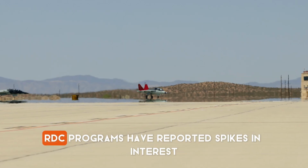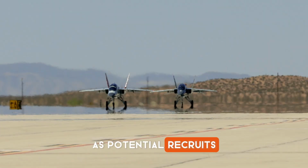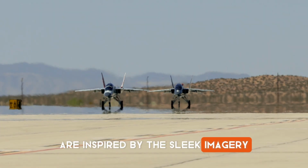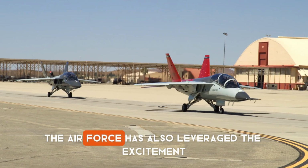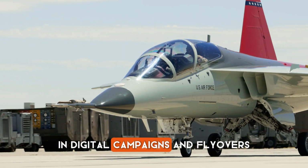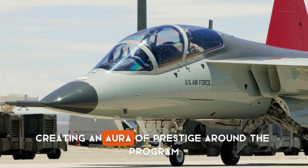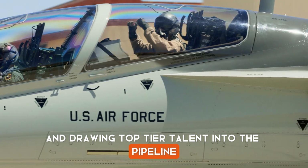High school and college ROTC programs have reported spikes in interest as potential recruits are inspired by the sleek imagery and cutting-edge missions associated with these trainers. The Air Force has also leveraged the excitement around these new aircraft in digital campaigns and flyovers, creating an aura of prestige around the program and drawing top-tier talent into the pipeline.